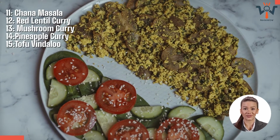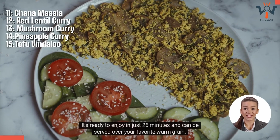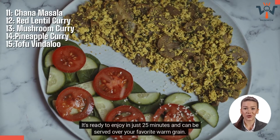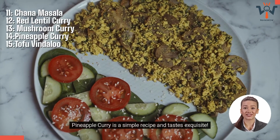Number 14. Pineapple curry. This curry is sweet and swirling with delicious flavors. It's ready to enjoy in just 25 minutes and can be served over your favorite warm grain. Pineapple curry is a simple recipe and tastes exquisite.